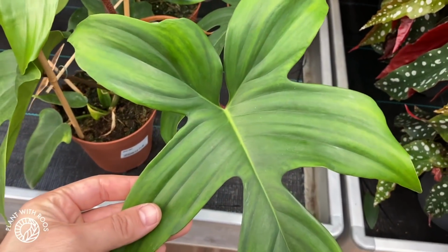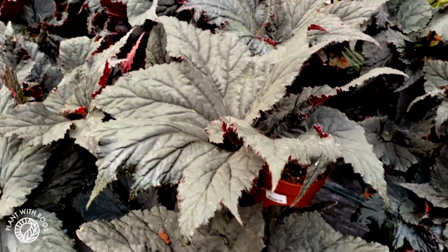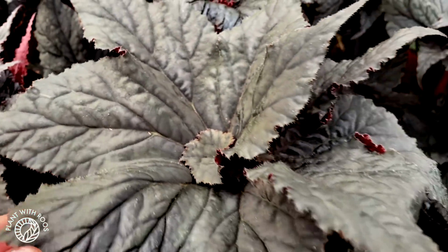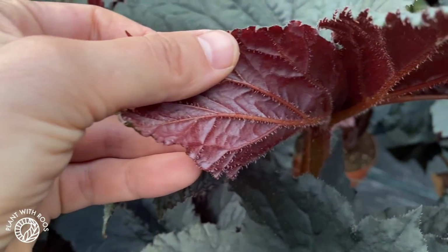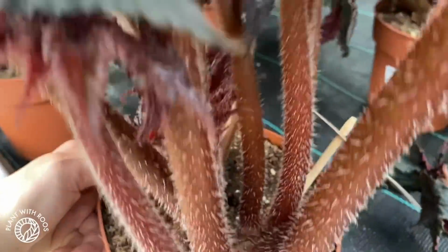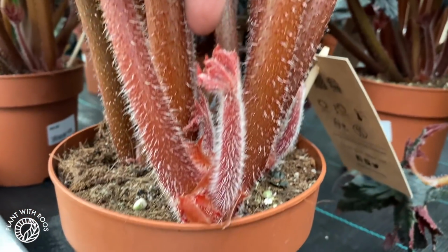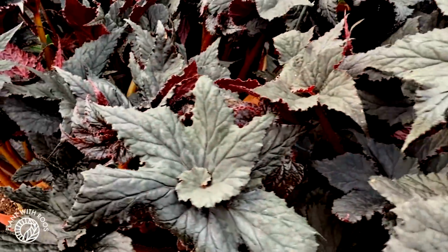Here's more of the philodendron floridas that I showed you from the other side as well. And then the dark begonias that are literally so dark that the color does not show at all on screen. You have to see these IRL to know how black they are. And the back of the leaves are really dark red. Whoa, these stems are chunky. Hold on. Check this out. This is my finger. And this is the stems. These are 15, labeled as a trendy plant.